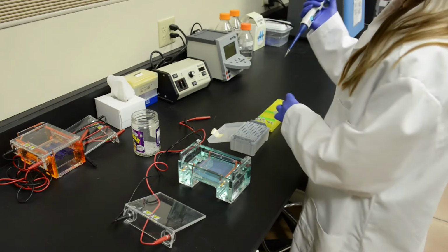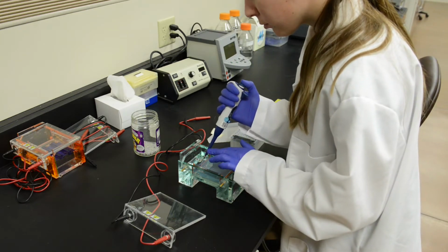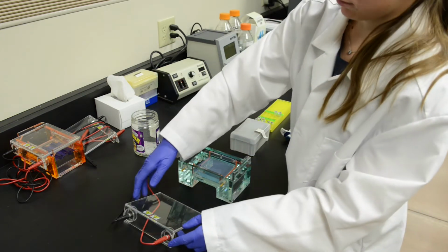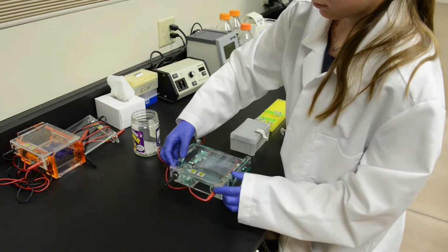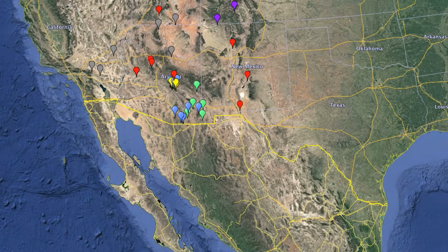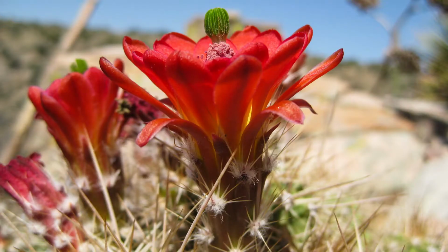Conservation genetics is one of the tools within conservation biology that we can use to understand more about rare, threatened, and endangered plants. So the first step of this particular conservation genetic study is that you visit as many of these populations as you can, and you collect from individual plants at each location.